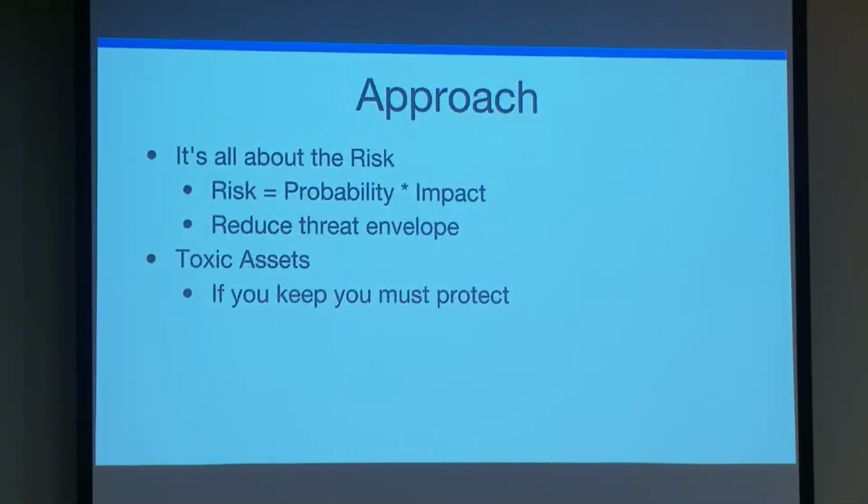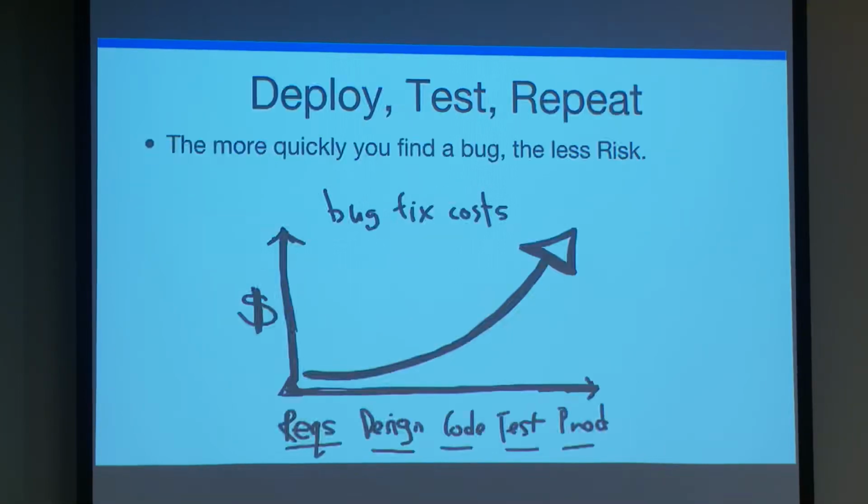We take an interesting approach. Basically, we look at everything from a risk perspective. Risk meaning probability of occurrence times impact. And we look to reduce the threat envelope. So when we're thinking about the information that we must keep and protect, we just try to decide, is this a toxic asset? And if it is, we get rid of it. Things like credit cards, we do not keep, we do not store those. We let the bank handle those, so we don't have to build Fort Knox around a bunch of data that we don't want to keep anyway.